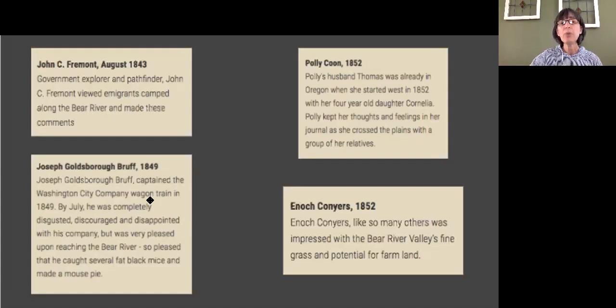And then you have Polly Kahn in 1852. What she felt like was, I felt like that she thought that the river system again was good, because you can clean, you can cook with water, you can have fishing, and other smaller animals are going to come to that river system. So there might be some good hunting. But then she also might have thought that, hey, Indians might have been a difficulty, because there were some Indians around.